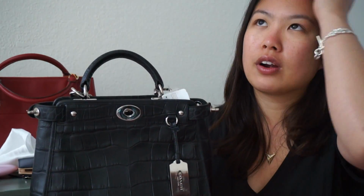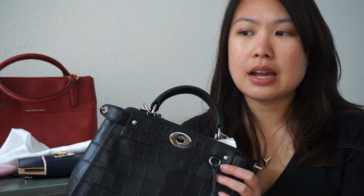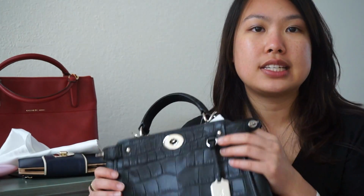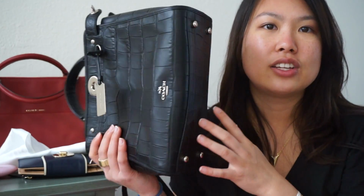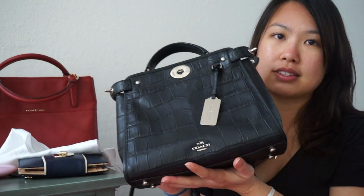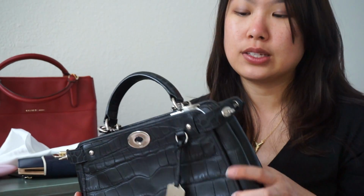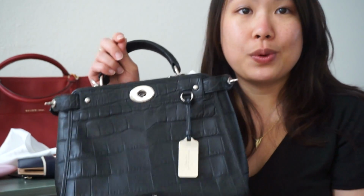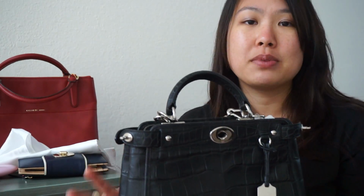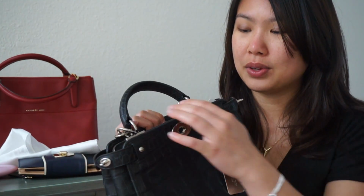I got it for, I think, 50% off. And I believe I got an extra 10% off on top of that. So I got it for a steal. I did not notice any scratches or problems with it, so I am very surprised I even found this. Everywhere else I looked online has definitely been pricier. So I am very happy with this purchase. But now I just have to debate between this and another bag, because I don't really want to keep both.